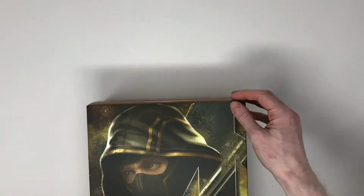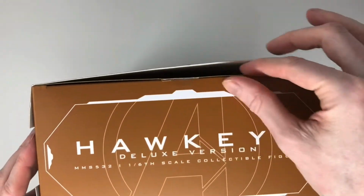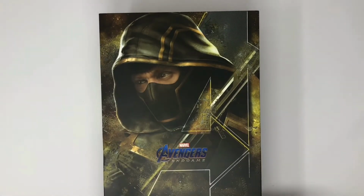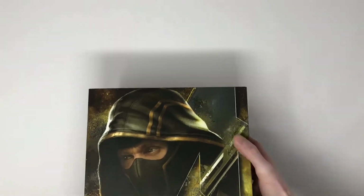I've kept this section at a steady pace, just due to the fact that if you want to have a look at the box art, I'm giving you plenty of time to. In a second I will take the slipcase off, as the box inside has a viewing window so you can actually see the contents.